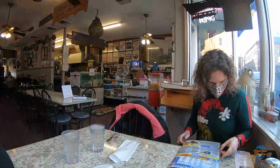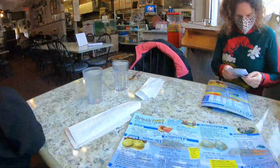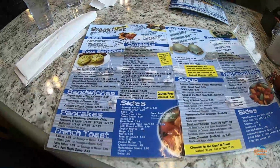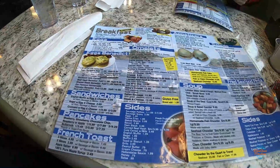All right, guys, so nice little funky diner slash cafe here in Rockland. A very large menu, obviously highlighted by seafood here, but we are going to go with the corned beef hash and some sausage gravy and biscuits, of course.